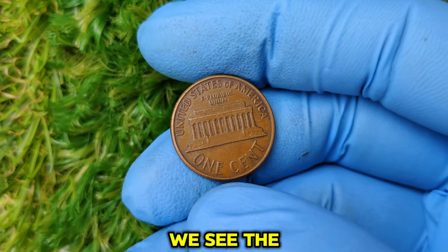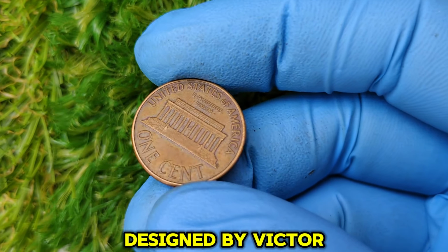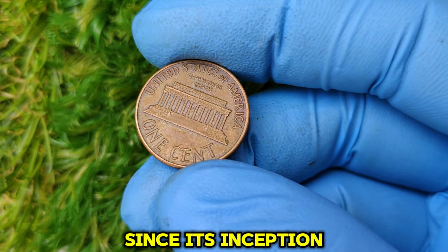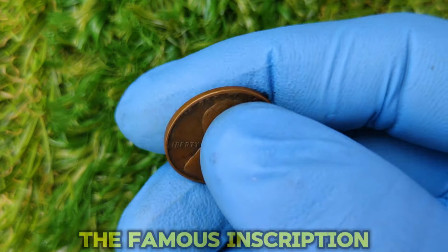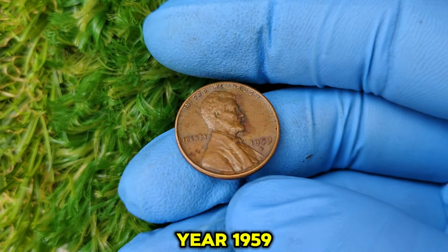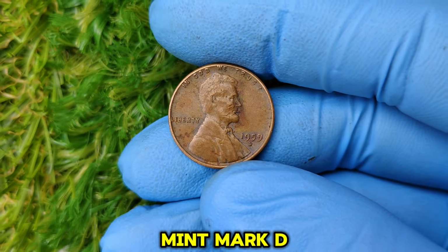On the obverse, we see the portrait of Abraham Lincoln, designed by Victor David Brenner, which has been featured on the penny since its inception. This coin features the famous inscription "In God We Trust" above Lincoln's head, and the year 1959 along with the mint mark D on the right side.